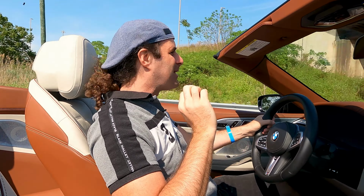This car is an absolute blast. Now I have driven the coupe version of this car, so I kind of know what it is. This is not my first time behind the wheel of an 8 Series, but an M8 Series, but this one is really nice. I mean, convertible, you can't go wrong with that.